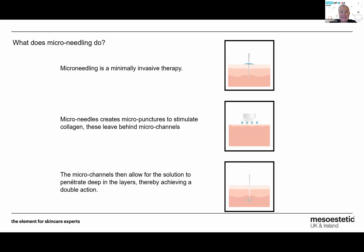So minimally invasive therapy creates micropunctures to stimulate the collagen, and these leave behind tiny little microchannels. And then the channels allow for the solution to penetrate into the deep layers. And this is how we achieve a double action. So it's how we are unique at Mesoestetic. We're not just using the device on its own, because that's only going to create half the result.